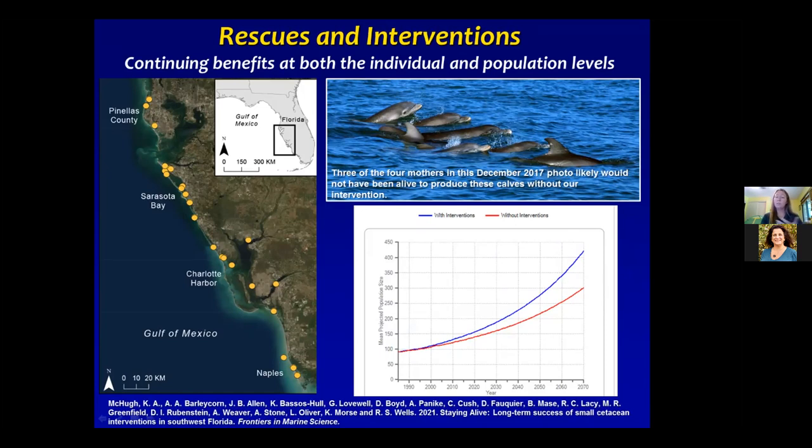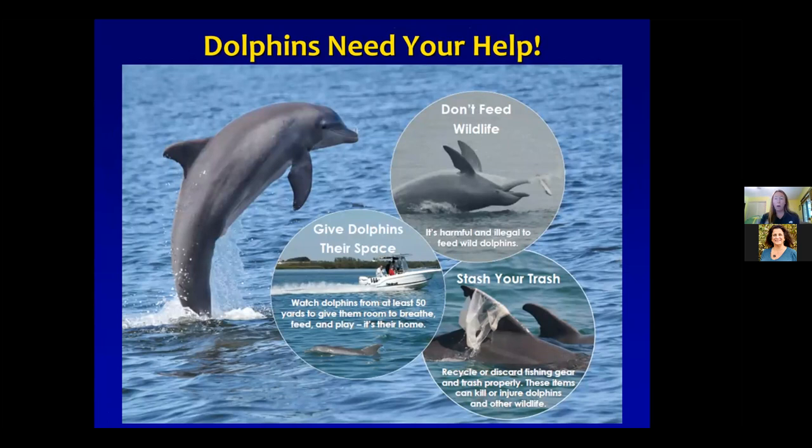So this is the population trajectory with rescues in blue and without rescues in red. And we can actually see a population level difference in terms of more animals being able to survive because of our rescues. We are able to help, but like I said, we're only a small research team. So what dolphins really need is you and everybody in our state to help do the things that can support their conservation.